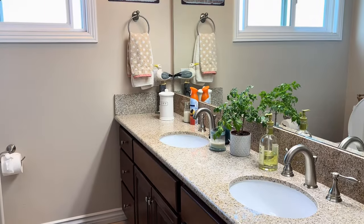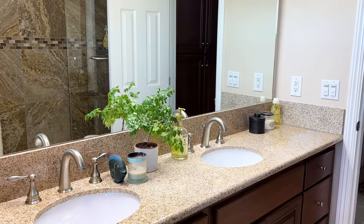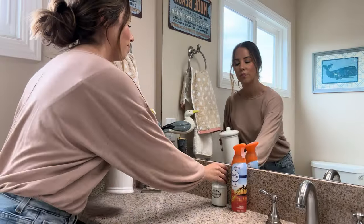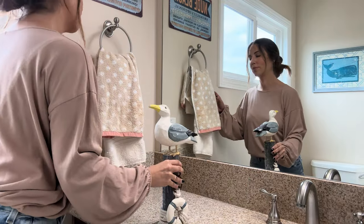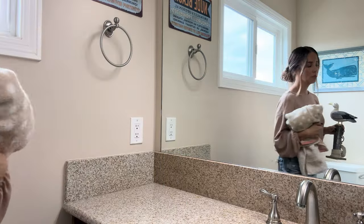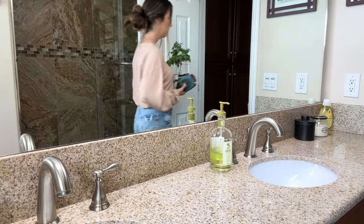Okay, so here is her guest bathroom. This is all of her current decor, and like I said, the bones of the bathroom are super nice. It's just the decor. There's really no theme, nothing matches. Everything just seems very misplaced. So I can see why she wanted to freshen it up, and I'm just gonna be taking everything down because she told me she does not wanna keep any of this stuff in here. So I am removing all of her current decor. I'm gonna clean everything and we are just gonna start fresh.